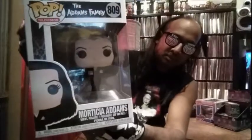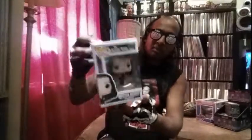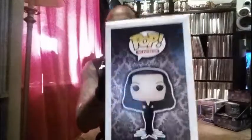There we go. There she is right there. Sorry about the glare. Cute little figure. I love vinyl pops. They're really cool. I have a really nice collection of them.